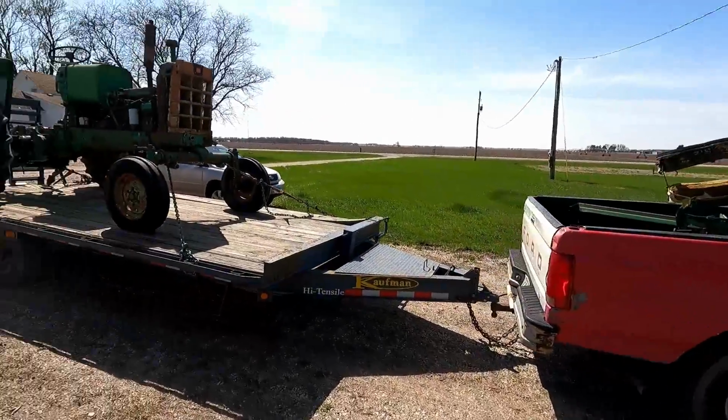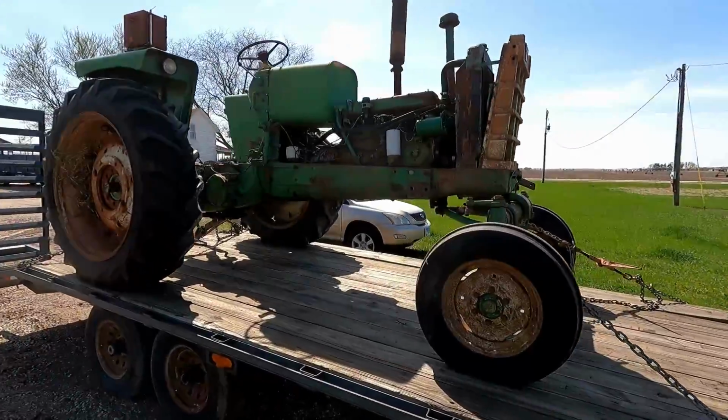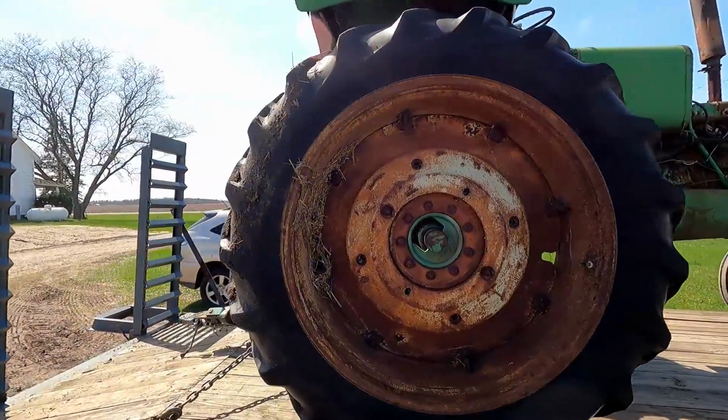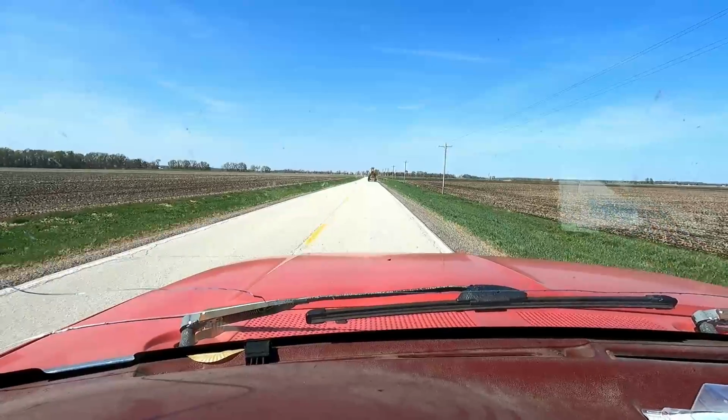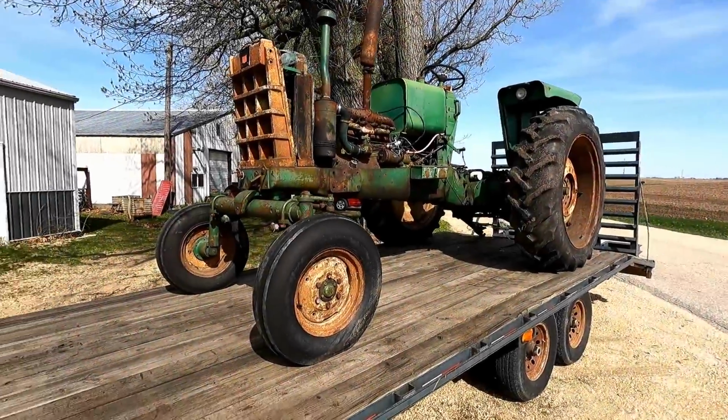Well, there's my load. Oliver 1600 with a locked up rear axle. It is the definition of a dead fish. Worst case scenario, if it falls off the trailer, we know how to put it back on. The Antiques Roadshow. What could possibly go wrong? Well, we made it back in one piece.